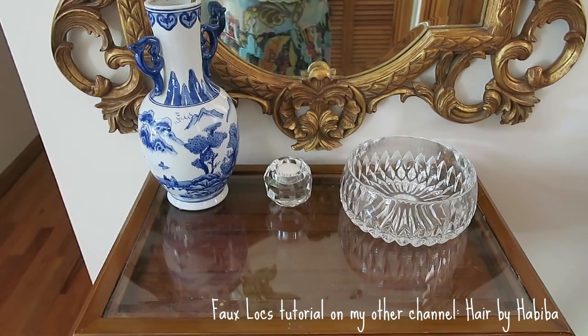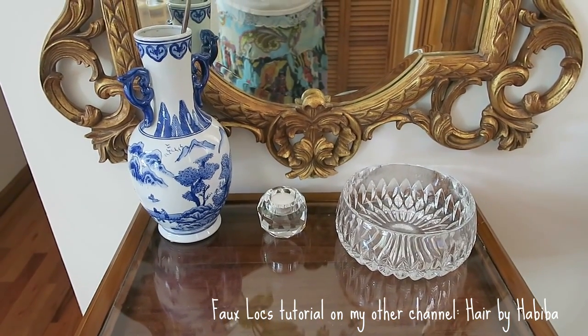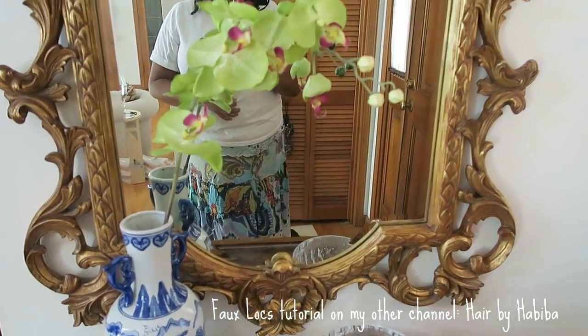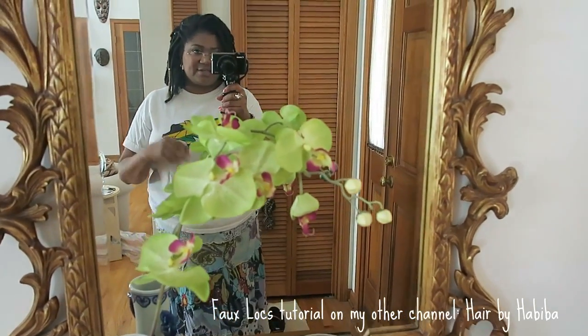Okay, eventually I'll give you a house tour. This is just the entrance, and I honestly haven't bought anything new. Everything in here is stuff that I owned. It's at least 5 to 10 years.